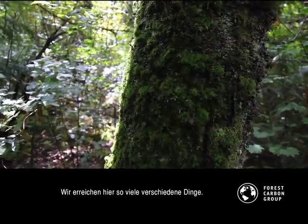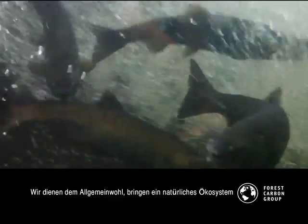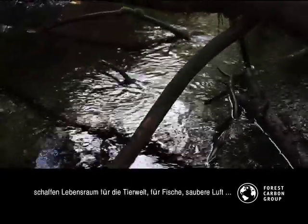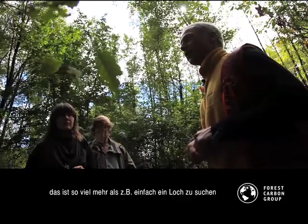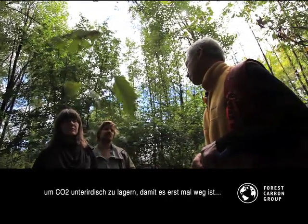Here we're doing so many different things, right? You're providing a public good, you're restoring a natural ecosystem back to its original condition, it's providing habitat for wildlife, for fish, clean air, I mean, so much more than just simply taking carbon and putting it in the ground, for example. Finding a storage hole to pack it away.